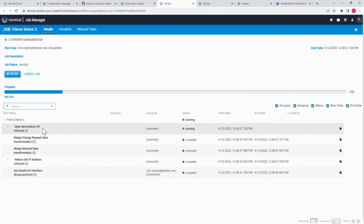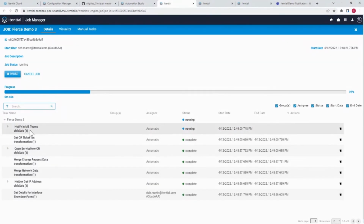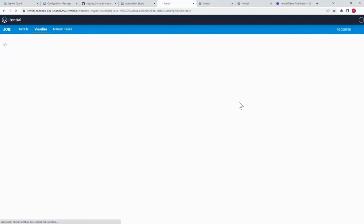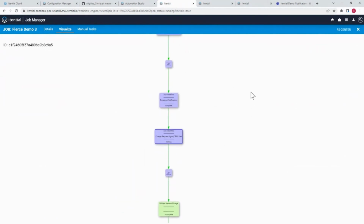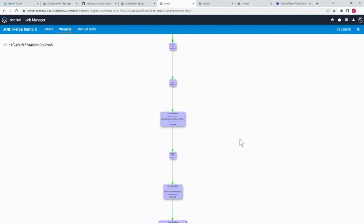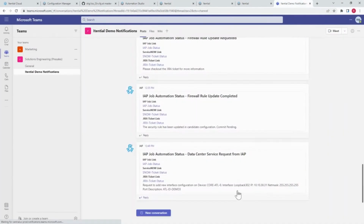So now the first thing it's done is it's opened a ticket, and now it's done a notification in MS Teams. And now it's waiting for approval. So I'll go to visualize so we can see it a little bit easier. So it took that information, grabbed an IP address from Netbox, opened a change management request, and then sent something out in MS Teams. So if I look at my MS Teams output here, 12:49 p.m. That's right now. It created this, and we've embedded the ticket status into there. So if this is going out to a group of your team of network engineers, they all have visibility into this. And now I can click on the ServiceNow ticket, and I can see where it's at in the process.